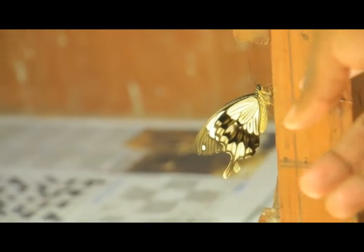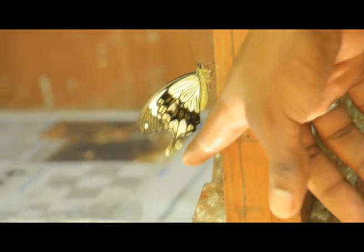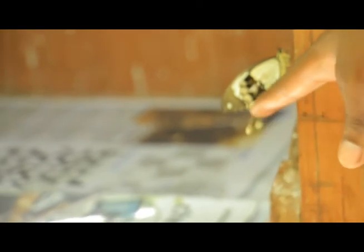Okay. Male flying handkerchief. The male has these extended tails, but the female does not have these tails.